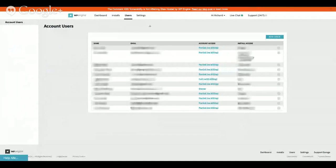And I like this a lot as well, because if my clients want to have access to their hosting account, I can come in and add a user and tell them that I want it to be partial, no billing, as an account access, and give them access to a specific site. They can just access their one install, which is what some of my clients do. Not all of my clients care to have access, but some of them do. We give them access to that.